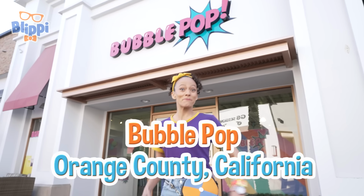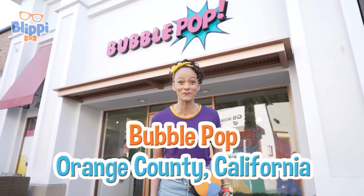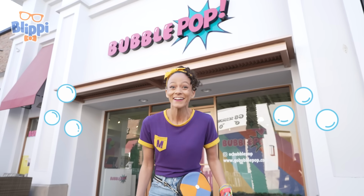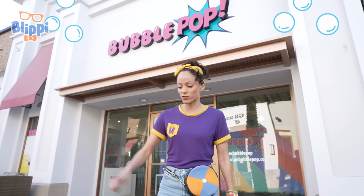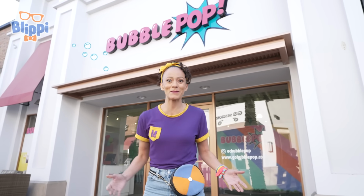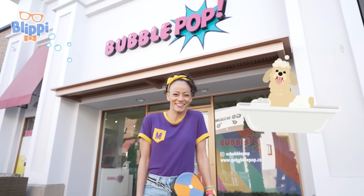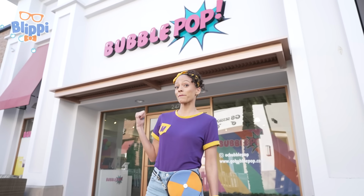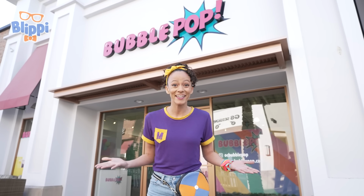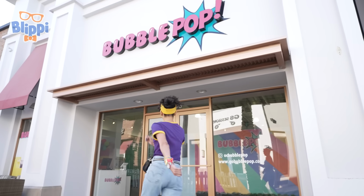Hi, it's me, Meekah. And today I'm at Bubble Pop in Orange County, California. Have you ever played with bubbles before? They're so much fun! Maybe you've used a wand and blew bubbles into the air, or maybe you've taken a bubble bath. It's so fun! Well, at Bubble Pop, we get to play with bubbles all day long. Will you play with me? Oh, let's go!